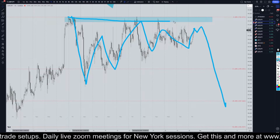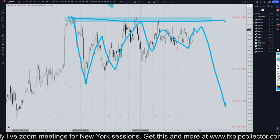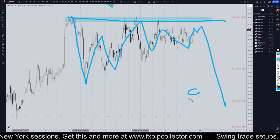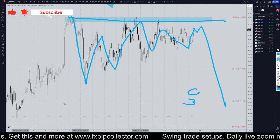If it does go up and break and hold above this structure, then that changes everything, and I would just continue to look for buys. But until that happens, I'm definitely still keeping an eye out for a decent short for either a wave 3 or a wave C to the downside, like I was explaining on the higher time frames.